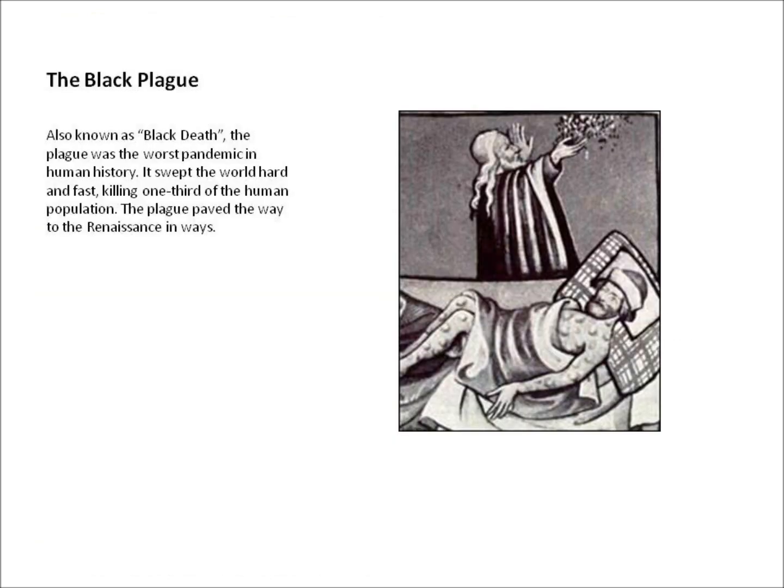Okay, this is the first room on our way through the knowledge portal. The room is the Black Plague exhibit. Many argue, but most agree, that the Black Plague, or Black Death, bubonic plague, had a lot to do with the origins of the Renaissance. The plague was the worst pandemic in human history. It swept through our world hard and fast, killing 1/3 of the human population.